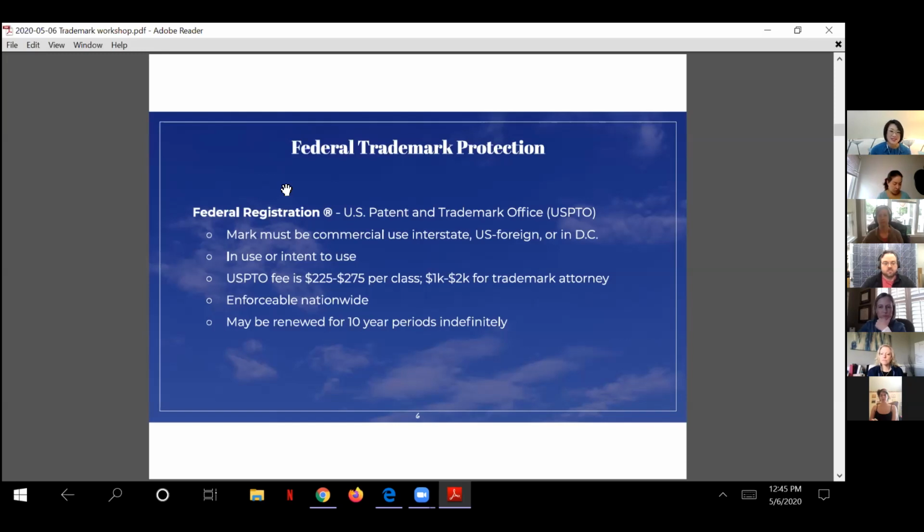The reason the attorney is going to cost you $1,000 or $2,000 is you're not paying them to fill out the form. It doesn't take that long to fill out the form. What you're paying for is the strategy. They're going to help figure out what the best strategy is for you, which trademarks you should be registering, what the good description should be, and what classes you should file in. So that's really what you're paying for. If you want to fill out the form, don't pay someone else to just do the form. Save that $99 and buy yourself something nice.